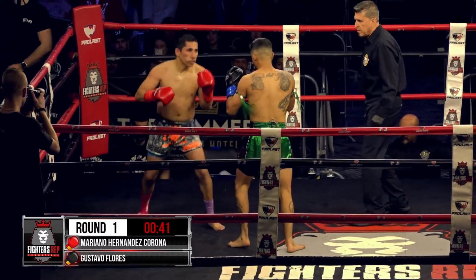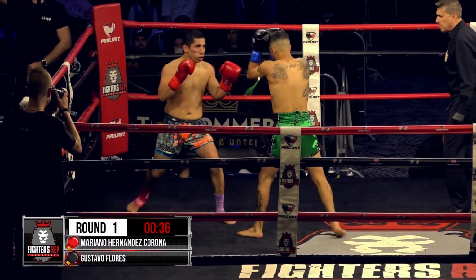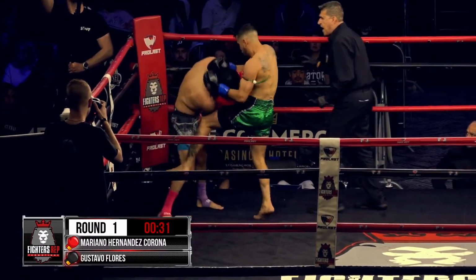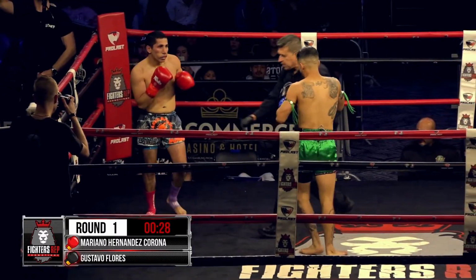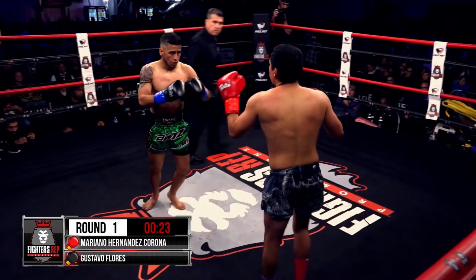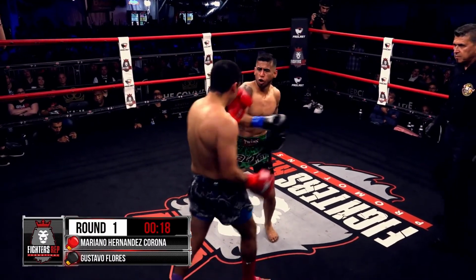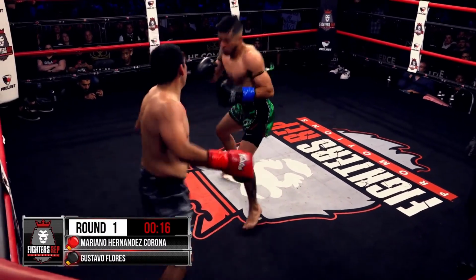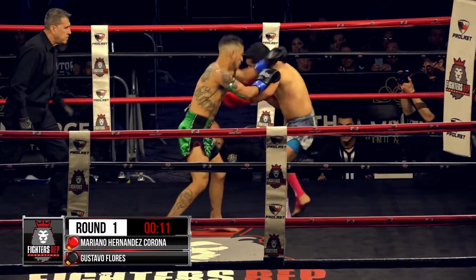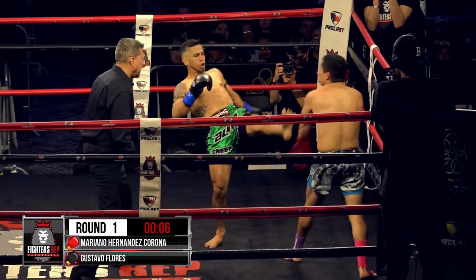Flores being very effective in that active clinch. As soon as he grabs, right away he fires the knees, finding their mark. Now he's letting those hands go. Another knee. Corona finding that mark on the body, faking elevation on those punches. And Flores, beautiful knees. Stoops down, gets that active clinch again. Boom, fires those kicks.